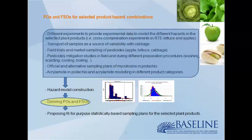In order to derive performance objectives and food safety objectives for the selected plant products, different tasks were performed in order to provide experimental data and information needed to model the different hazards. Several experiments were performed to obtain experimental data to cover different data gaps that were not covered by existing data. We studied the transport of samples as a source of variability. We performed field trials and market studies to determine sampling uncertainty in pesticides. We studied the effect of some processing treatments on the studied risks.